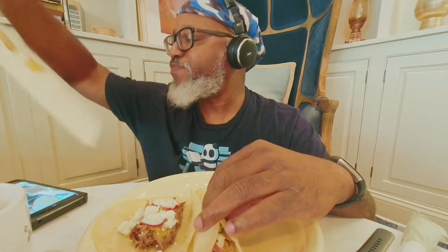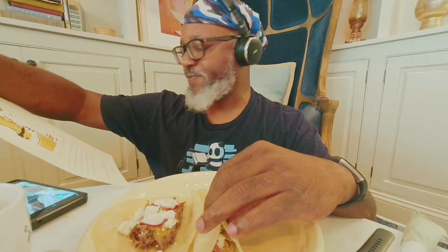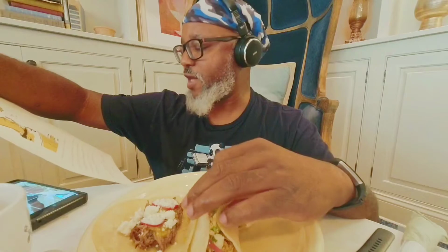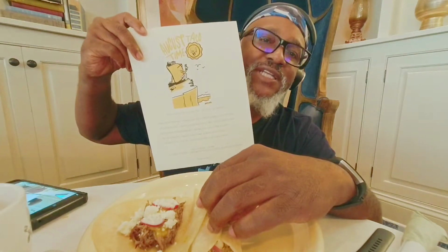Next one. Actually, it's the one without relish. So the next one is... yeah, it looks like avocado. Alright, so the next one is the pre-pre chicken taco. We're going to do the pre-pre chicken taco next. And that's avocado, pickled onion. We got to put it out this way. That's chicken taco, avocado, pickled onion, cilantro, and queso fresco. That's this one right here. So that's what we're getting ready to eat right now.